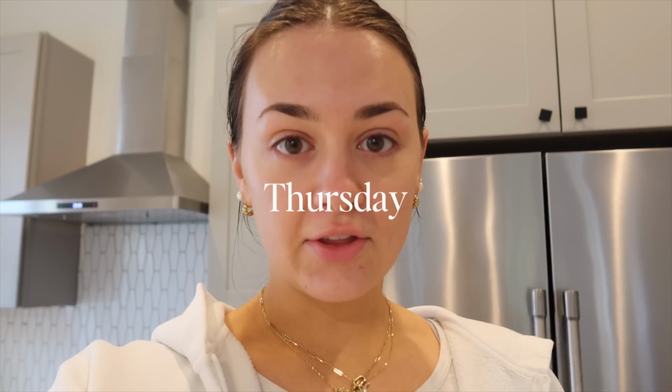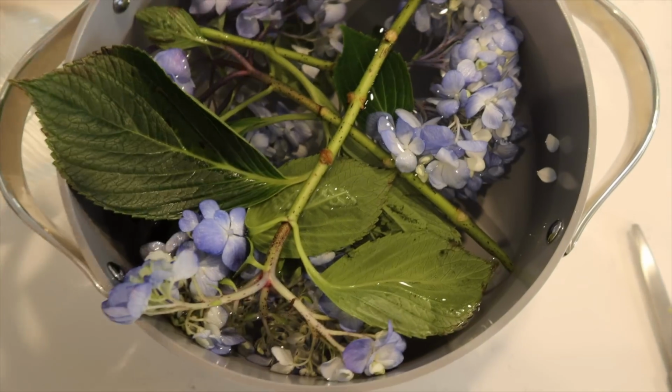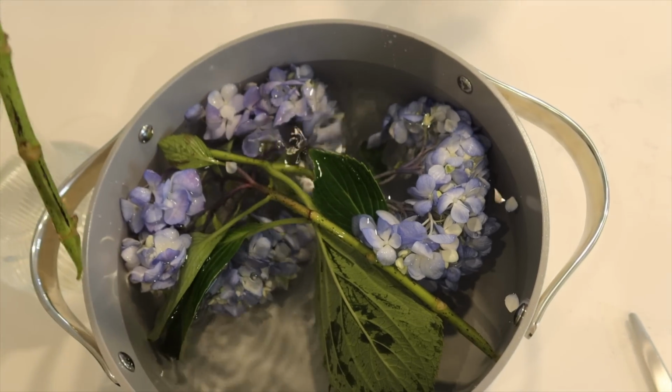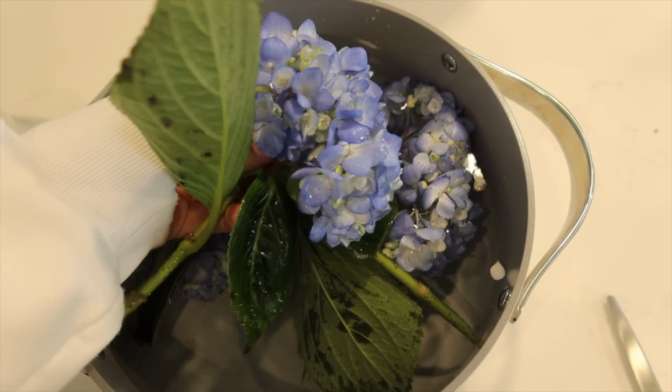It's the next day, Thursday morning, and I think the hydrangeas actually came back to life. They're looking a little bit better. The moment of truth is taking them out of the water and seeing. Looks a little bit better. I wonder the best way to let them dry. Maybe I'll lay them on some paper towels just so the petals can dry.